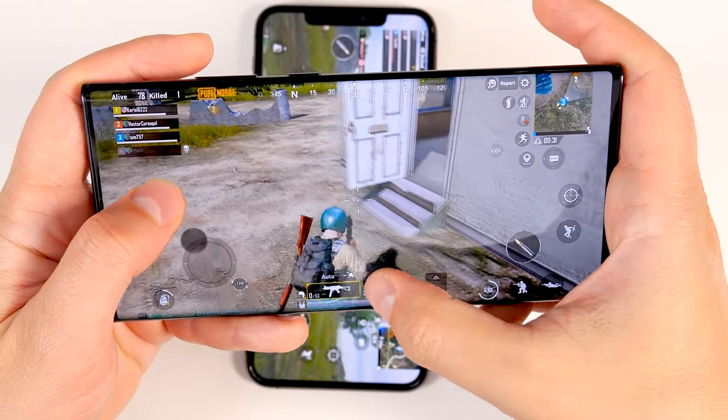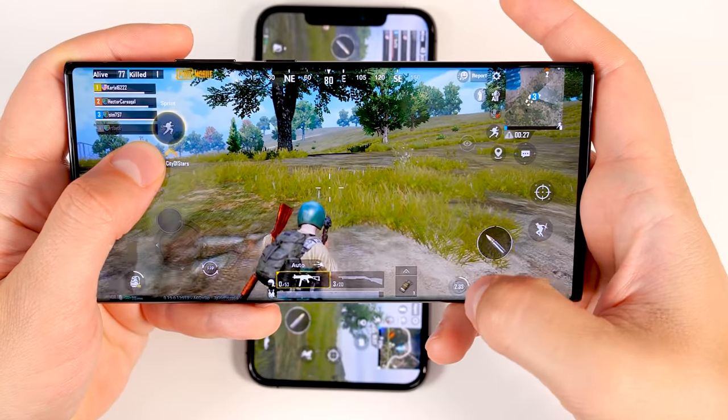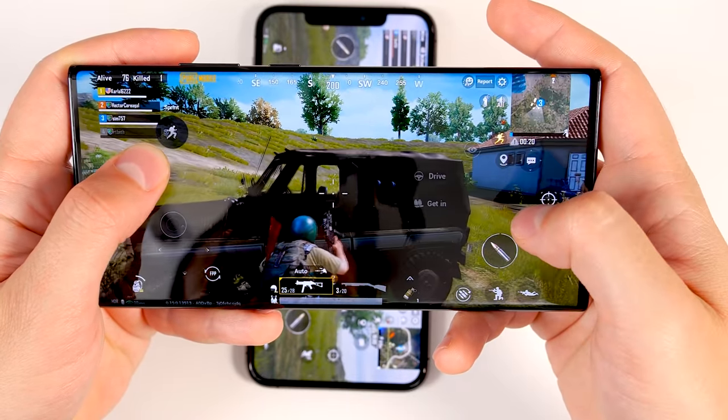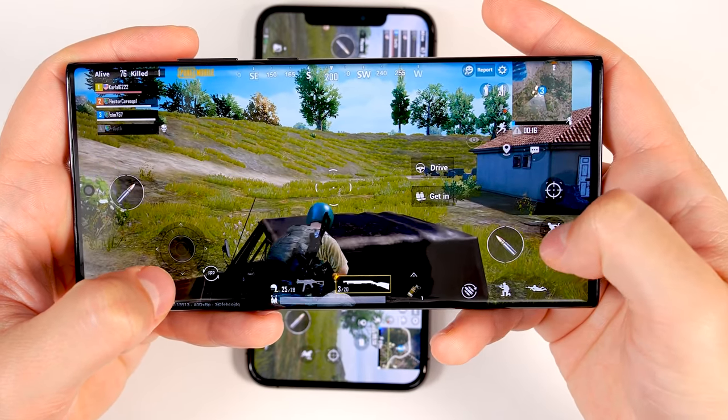And in case you're wondering, I tried the Note 20 Ultra in its max allowable resolution of 2316 by 1080 in the 120Hz mode, and at the phone's max resolution of 3088 by 1440 in 60Hz mode, and the phone performed identically in both scenarios.